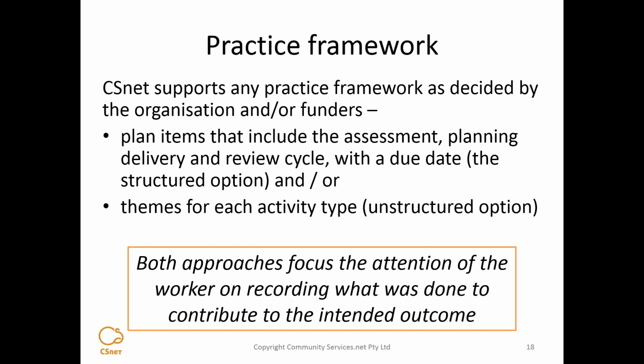But increasingly, governments are developing their own outcome frameworks, and so for us and to support customers, it's really important to be able to collect that data once and use it many times so that people aren't having to do a lot of work to get the reporting out for each of those outcome frameworks.